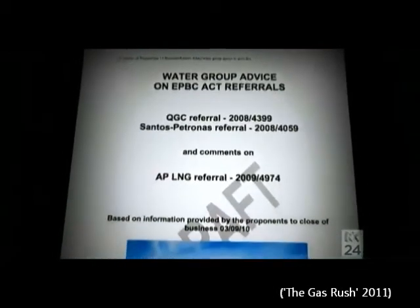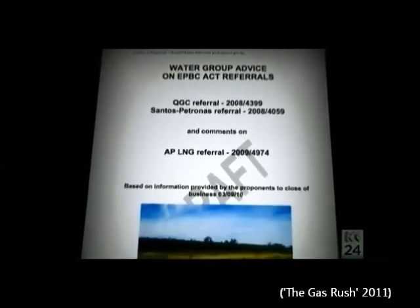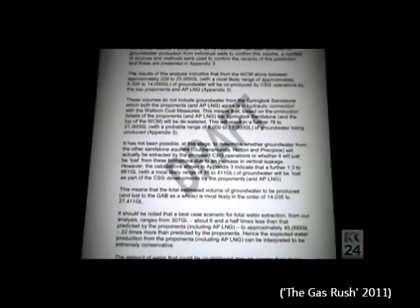The water group in the Environment Department warned of significant impacts and concluded for some areas, effects of the coal seam gas developments are considerable, with at least 1,000 years passing before this part of the Great Artesian Basin will return to pre-coal seam gas levels. It also stated the real amount of groundwater the companies would use had been vastly underestimated. The real figure could be as high as 45,000 gigalitres, 22 times more than predicted by the proponents.